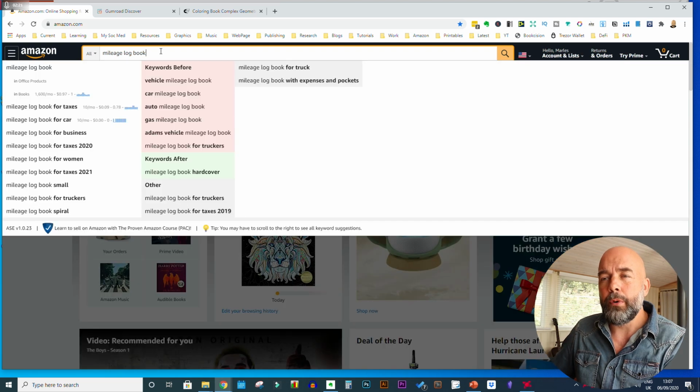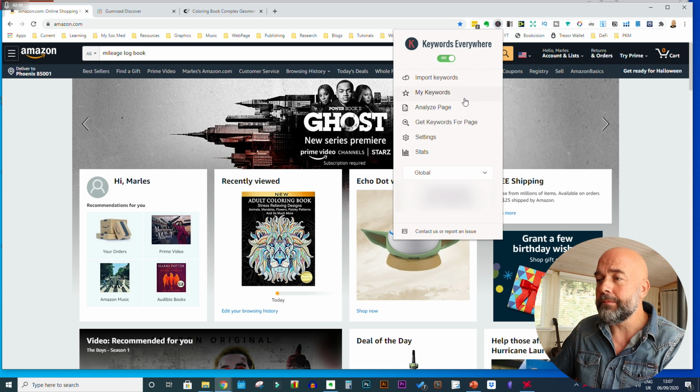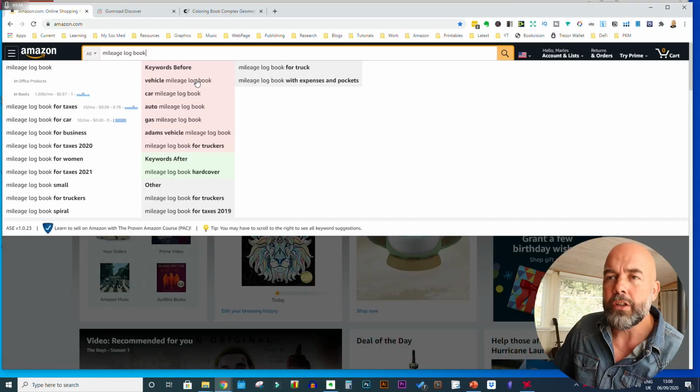So if we go to Amazon and put in the keyword mileage logbook. Now, for those of you that don't know, Keywords Everywhere is a plugin, and a very useful plugin, because when we do a search on Amazon with this plugin installed, it will show us some very useful metrics. Now, a small caveat to that is it does cost $10 for 100,000 credits, and those 100,000 credits do last quite a long time. I do a lot of keyword research, both for my books and these videos, and for doing examples in these videos, and 100,000 credits can last me 3 to 4 months easily. So let's show you what I mean.